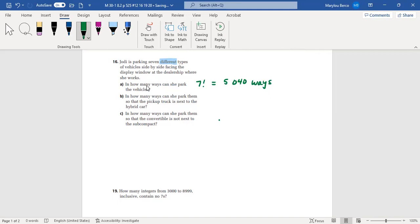In how many ways can she park them so that the pickup truck is next to the hybrid car? Okay, so we have seven. One, two, three, four, five, six, seven. The first one is the truck, and the second one could be the hybrid. These two would be two factorial. They can be switched around, but they can move around anywhere within this line. So that means they're different vehicles. One, two, three, four, five, six factorial. So the number of ways is two factorial times six factorial, which turns out to be 1,440 ways.